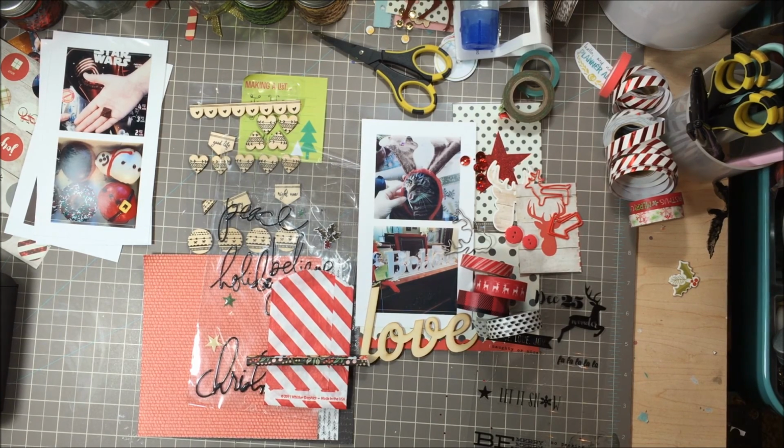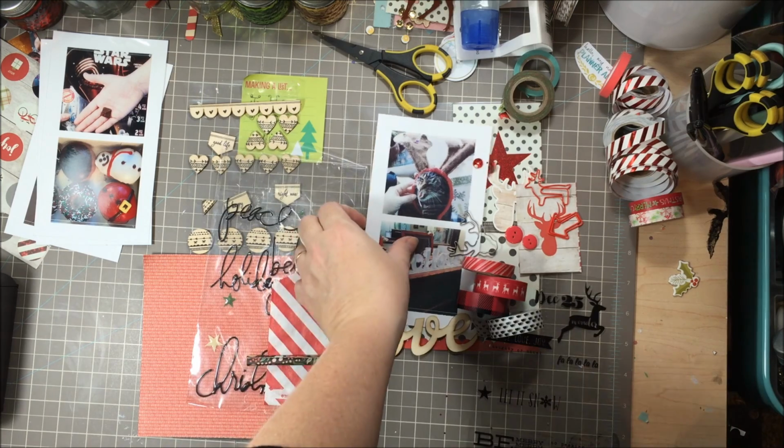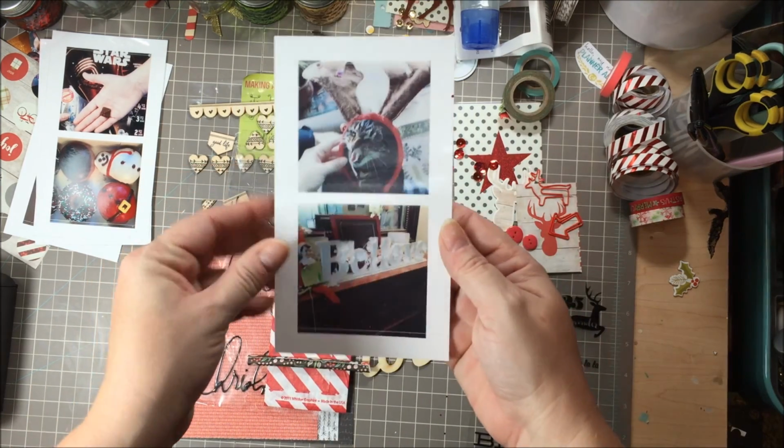Today I'm getting started on my December daily pages. I'm going to do December 1st, 2nd, and 3rd. Today is the 4th that I'm recording, but I don't have the pictures from today yet, so I'm going to do the 1st, 2nd, and 3rd. And I've been busy printing them off, and the first ones I'm going to start with.